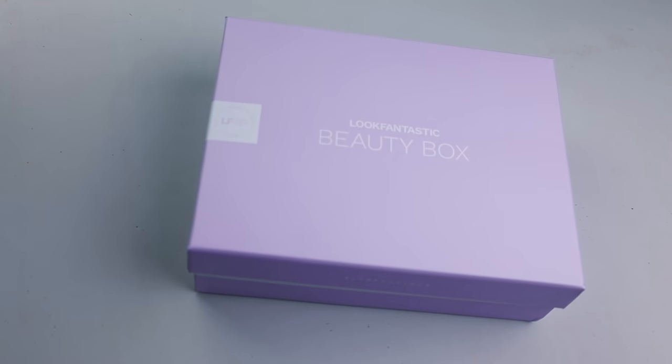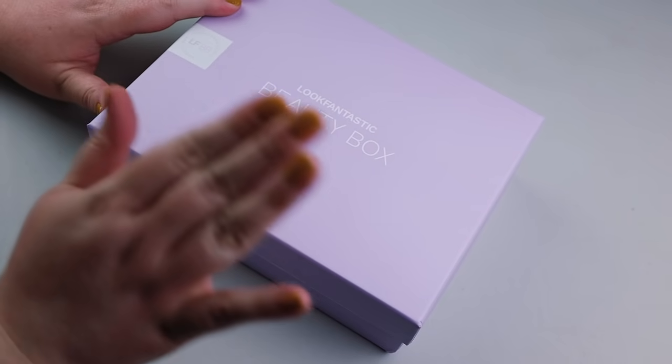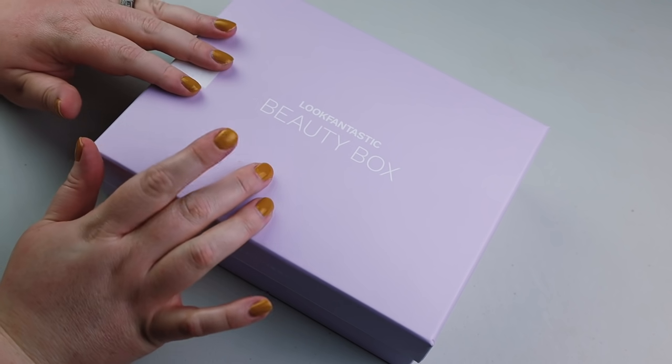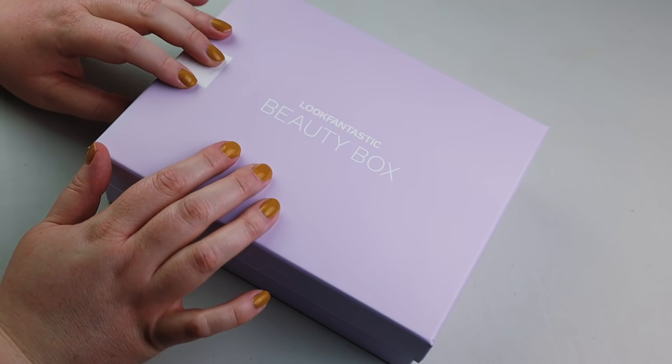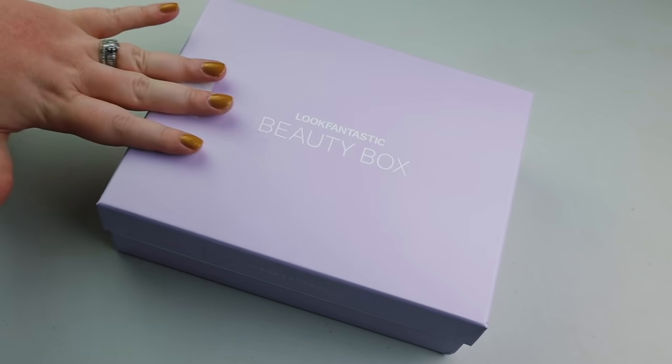Y'all, I'm so excited because today we get to unbox the LOOKFANTASTIC beauty box. I have never, ever seen a video of an unboxing for this particular beauty box, so I'm really intrigued. I have zero expectations, and I am super excited to open this beautiful pastel lavender dream.